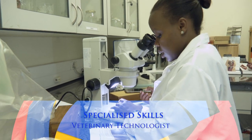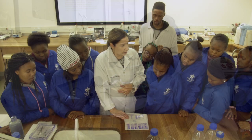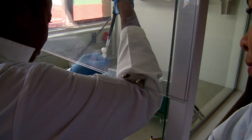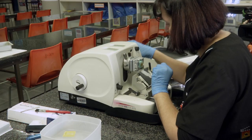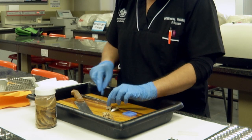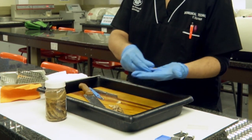A registered veterinary technologist will have specialized skills in the use of technologies and laboratory techniques to analyze a diverse set of samples of animal origin to assist in the diagnosis, prevention, control, and treatment of animal diseases. Opportunities that you get as a veterinary technologist is you can do diagnostic work. That means you can work in a laboratory. Veterinarians send in their samples to you at the laboratory, and you then test the samples and send back the results to the veterinarians, and then they will know how to treat the animals.